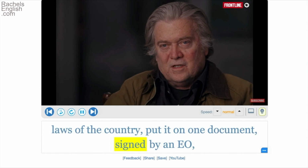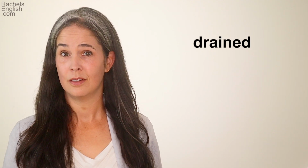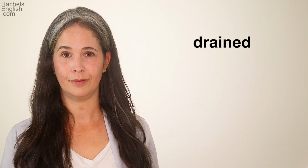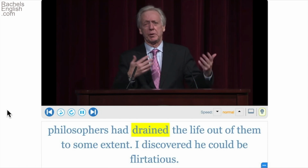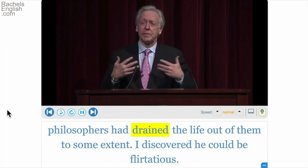Of all the different laws of the country, put it on one document signed by an EO and signed by. All with a dropped D. Now we'll look at drained. Also all dropped Ds here. You know, the political philosophers have sort of drained the life out of him to some extent. Drain the life.